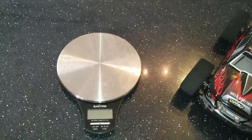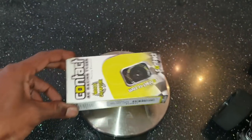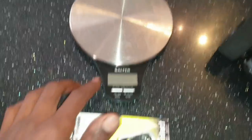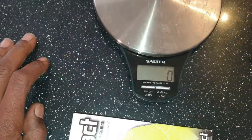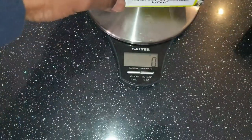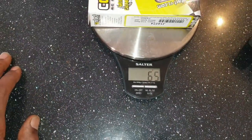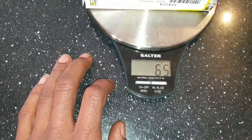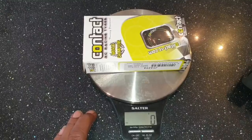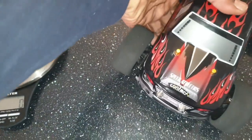So first of all, let's show you how much it weighs. I'm just gonna put my contact box on there, something to rest the car on. Let's switch this on first. Okay, we've got grams. Stick that box on there. That gives us 65 grams. So let's zero that out. Zeroed out. Let's stick the car on.